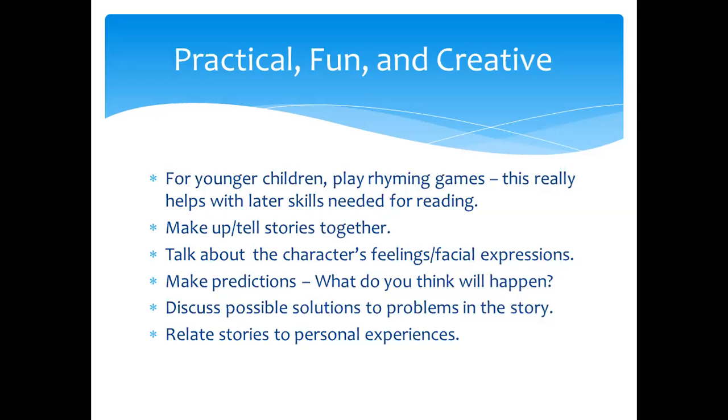Some more just creative ways you can support your child's learning at home. For younger children who aren't reading yet, playing rhyming games really helps with later skills needed for reading. Maybe your child has some trouble sitting still for a story or paying attention to a story. You can make up stories together, where you tell a part and then they take it and say some more of what they think should happen in the story, and then it's back to you. That also helps with learning to take turns.